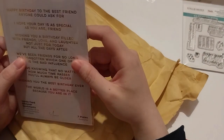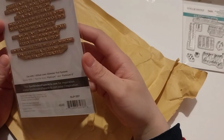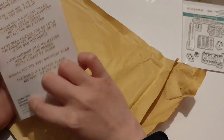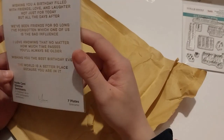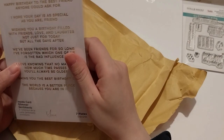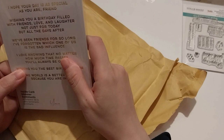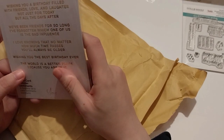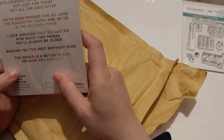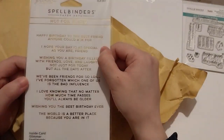Here we have a hot foil plate. Here's the title: Inside Card Glimmer Sentiments. There's 7 plates, as you saw. It is: Happy birthday to the best friend anyone could ask for. I hope your day is as special as you are, friend. Wishing you a birthday filled with friends, love, and laughter, not just for today, but all the days after. That's lovely. We've been friends for so long, I've forgotten which one of us is the bad influence. I love knowing that no matter how much time passes, you'll always be older. Wishing you the best birthday ever. The world is a better place because you are in it. That's sweet. So this is Glimmer Flowers.